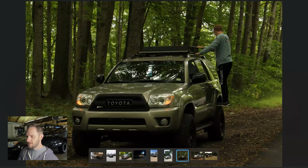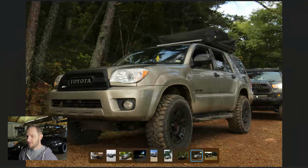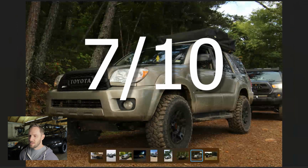On purpose because he's got plans to wrap it matte green, which I think I support that. I think that'll be a cool look. Honestly, anything's better than this old man beige. Yeah, I'm gonna give you a 7 out of 10.